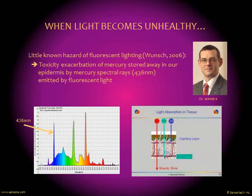Finally, one last point of interest to note relates specifically to fluorescent lights. And this has been noted by Dr. Wunsch from Germany, a colleague of the International Light Association. And what he notes is that light emitted by fluorescent sources comes from the ionization of the mercury atom, and so they are very strong rays of resonance related to the mercury atom. And we know that mercury is a toxic element. We all have a certain amount of mercury within us that we've absorbed through food and through the air, and the body stores this mercury on the outer fat layers under the skin to try to eliminate or store it away.